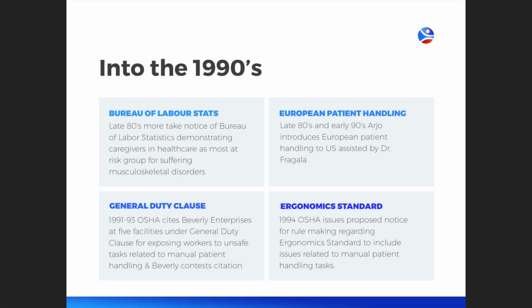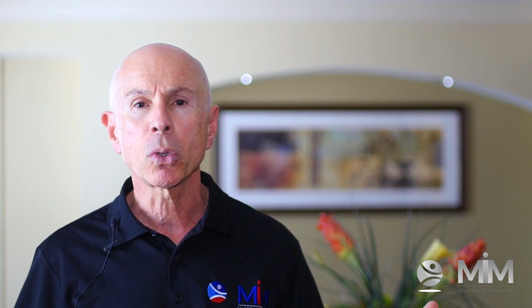Well, we pursued this, and at the same time, OSHA began thinking about what some of these risks were, and it was in the early 1990s when OSHA cited Beverly Enterprises in 5 facilities in Pennsylvania for exposing workers to unsafe working conditions because they had to manually lift and move patients. From this, OSHA determined a need to develop a standard, and it was actually in 1994 when they came out with an announcement of a proposed rulemaking saying that we are going to pursue the development of an ergonomic standard, and part of the prime driver for this was the fact that caregivers in healthcare were exposed to these unsafe conditions that were causing a lot of injuries.